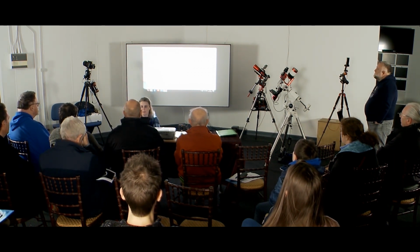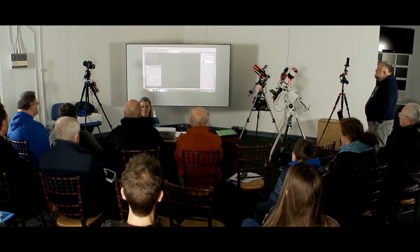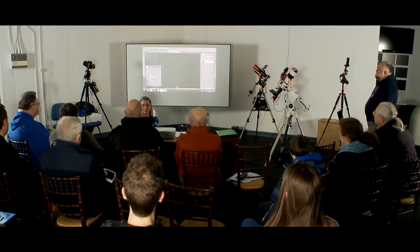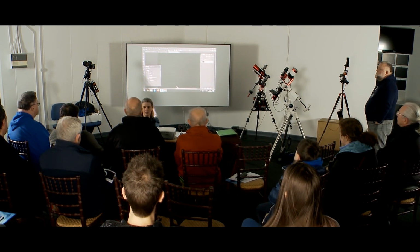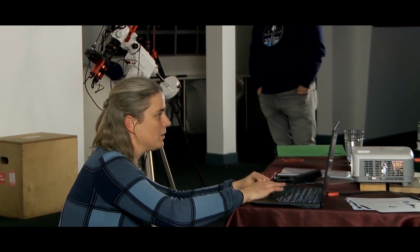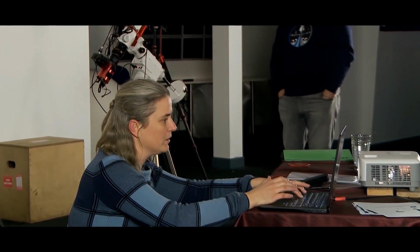Then you open it up in your processing software. What I do is I open this one first. This is the Rosette. Can you see that? It's very faint. Remember I was saying your eyes see in non-linear, so this is a linear image, and it's applying way more weight to those stars than the nebula.